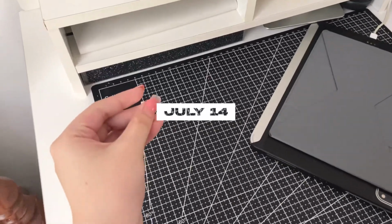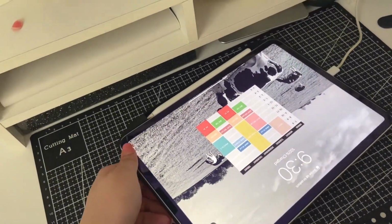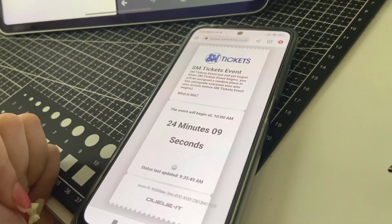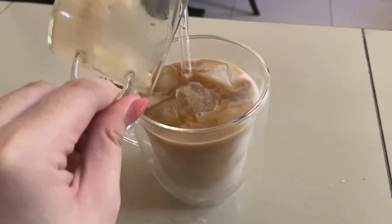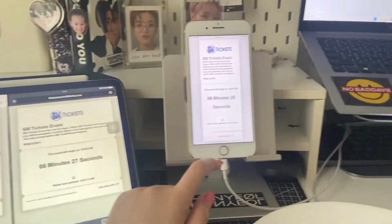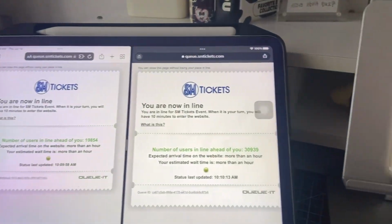Morning! I broke my nail again. Oh my gosh. So I have to fix that later. But it's already 9:30, so we're gonna queue again. My queuing numbers are so bad, so I just got the refill of my breakfast.